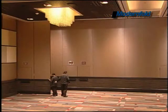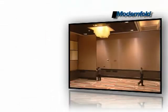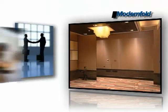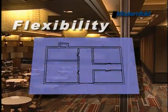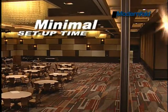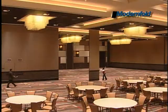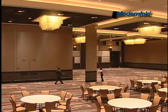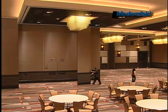Modernfold movable walls will increase your revenue potential by allowing your room size to be tailored to an individual event, whether it be for a business meeting, a wedding, or a concert. This flexibility means that a large meeting room can be transformed into several small rooms with minimal setup time, thus maximizing space. Modernfold partitions can be designed and used in a variety of ways to facilitate a quick and easy setup. It's easy and flexible and practical.